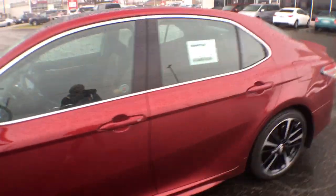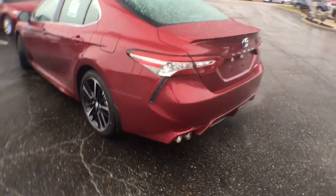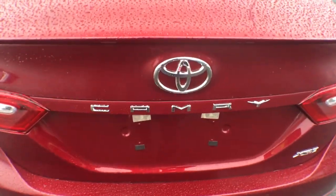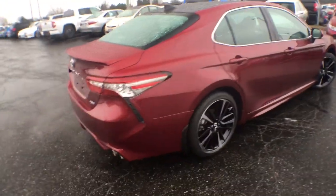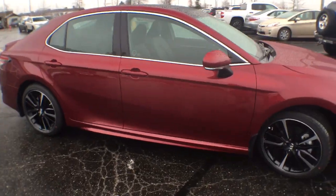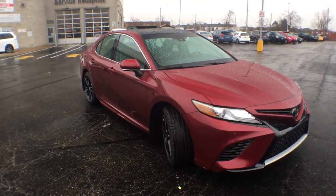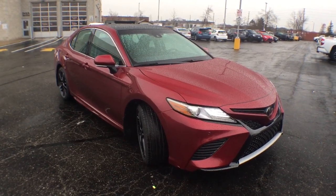So continuing our walk around, we do have color key door handles. The fuel cap is on the driver's side of the vehicle. On the rear here, we do have quad exhaust, which is awesome. We have a new Camry badge, so yes, absolutely everything has changed. Of course, you have your XSE badge there as well. Taillights do come up along the side of the vehicle. I find it's always a gorgeous look. Chrome outlining all of the windows. And lastly, we have LED signals integrated on your mirrors. One more thing I know I didn't mention is the taillights are LEDs as well, so completely LED throughout the whole vehicle. But enough about the exterior, let's get out of the rain and go inside.